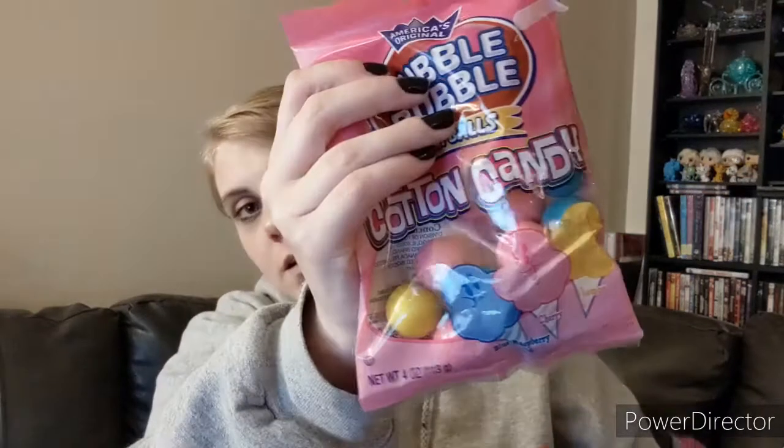Okay. Here's the other gum. Found cotton candy. These are the larger gumballs. And berry berry. I pretty much always have these 2 flavors, but they usually have like a bunch of different flavors. But not recently.